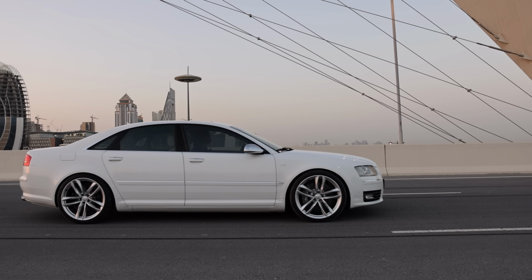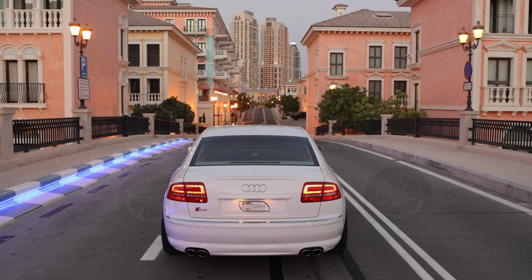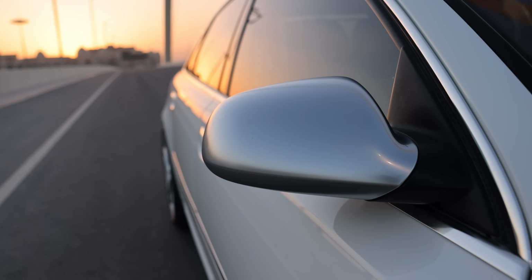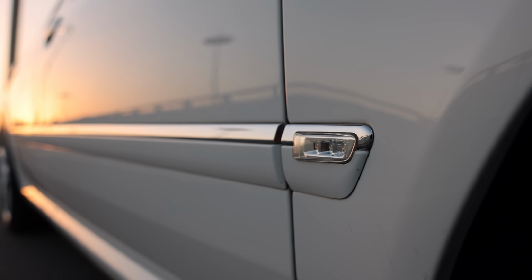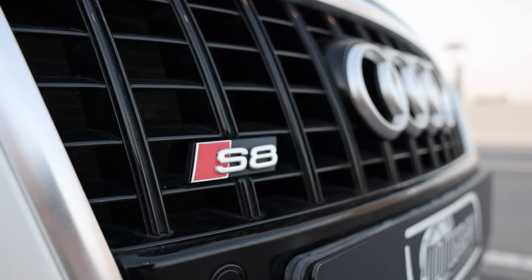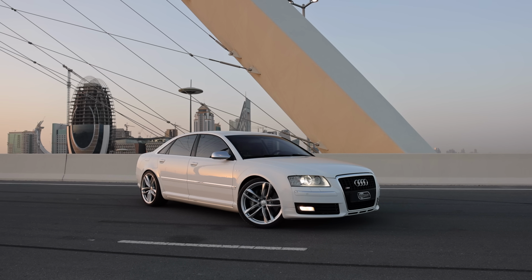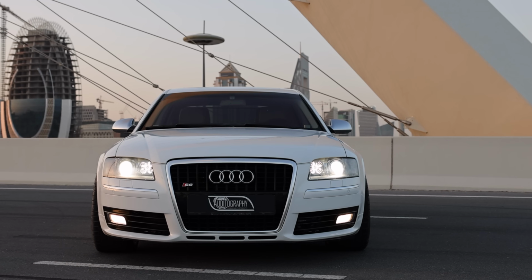This car will never leave my collection. I feel like it's my duty to take care of these rare examples and keep them in great condition. So if you also ever get a chance to buy a special Audi from this era, don't hesitate. Because as time goes by, these will become more and more wanted. So I'm very happy that I own one.